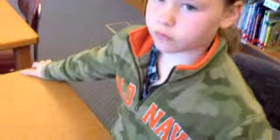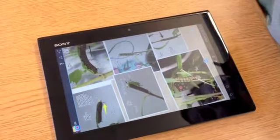Well, we measured how big the caterpillar was, and each day we wrote like 3 sentences about what the caterpillar has been doing and changing.